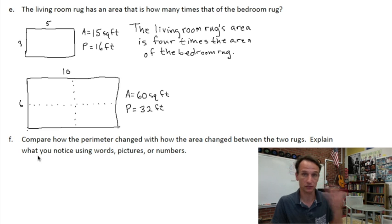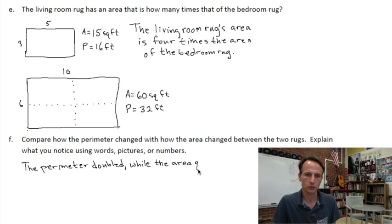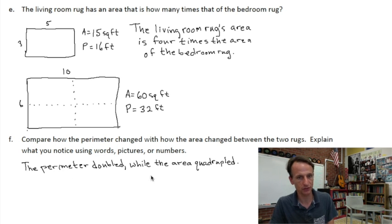So first, let's just make that comparison, like we just noted, that the perimeter doubled, while the area, and we'll use our big words there, quadrupled. Okay, and so now how would we explain this using words, pictures, or numbers? Well, believe it or not, that picture up here, which if you were cool like me, you actually drew, this picture can be used to explain here for part F.